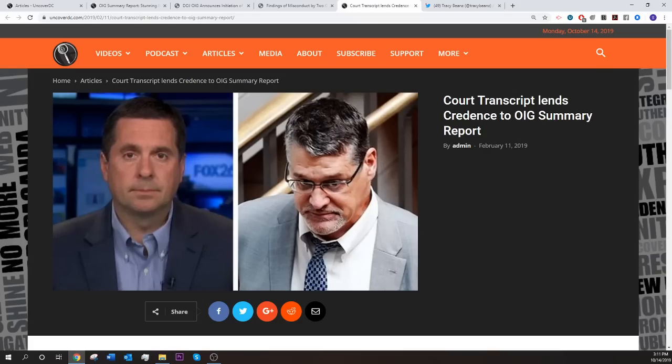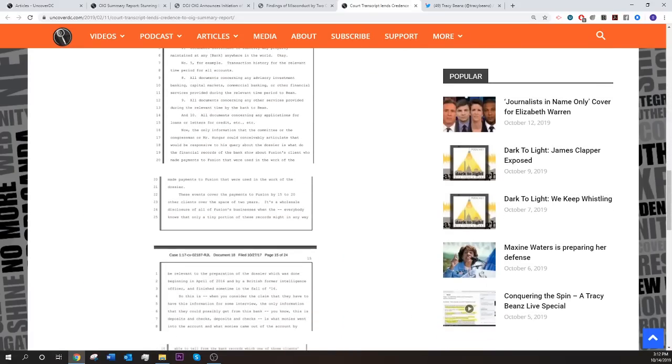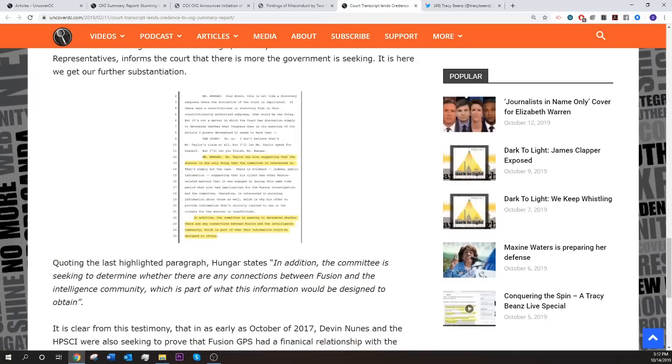So I kept digging, and on February 11th, about a week later, I was able to take a look at a transcript from the court hearing where the House Permanent Select Committee on Intelligence, I guess, subpoenaed bank records. Fusion GPS did not want to provide the bank records. And Fusion GPS was making the argument that if all you want to see is how much we paid Christopher Steele, then I will present you the Christopher Steele portions of our bank records, but there's no reason for you to see the rest. What was interesting in there, though, is that there was more. And what the government said was substantial.